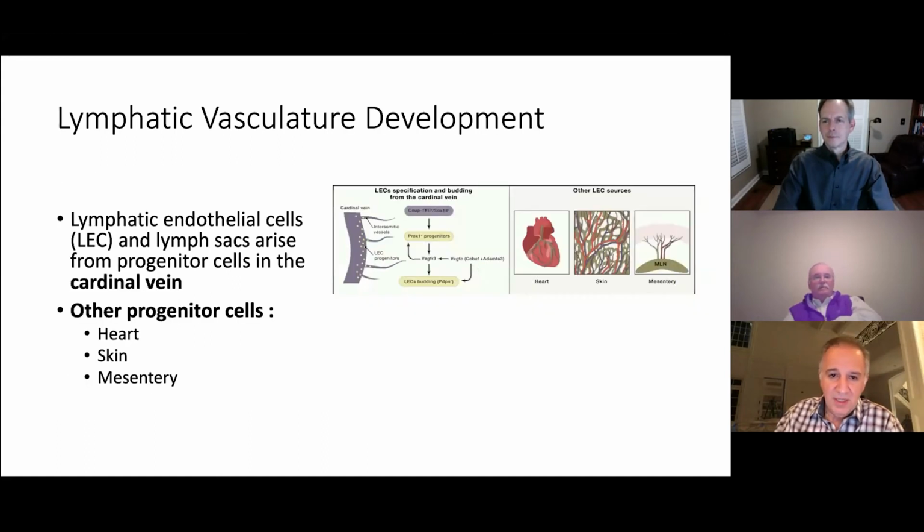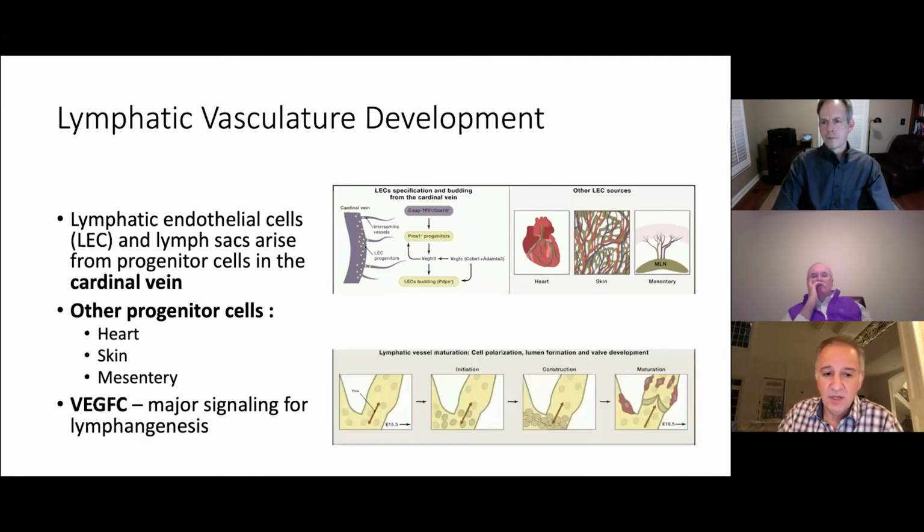veins. Now, from a development perspective and embryology, for those who don't know, the relationship of the lymphatic and the venous system is so tight because lymphatic endothelial cells arise from the cardinal vein. So these are progenitor cells that lead to the development of lymphatic endothelial cells. And other sources of progenitor cells for the lymphatic system include the heart, the skin, and the mesentery.